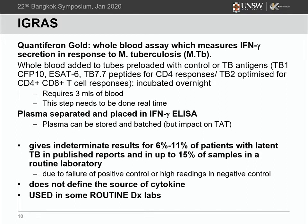So how do these work? With the QuantiFERON Gold, I think I'll leave this to the next speaker, but basically it's initially a whole blood assay. The antigen is added to whole blood in tubes. It requires a very small volume of blood, and then after an incubation, the plasma is separated from the blood, and the amount of interferon gamma in the plasma produced by the CD4 and CD8 T cells is measured by a standard ELISA technique. Although this assay has to be set up pretty much in real time at the front end, the back end, the ELISA part of the assay, can be batched, in that you can store the plasma and run multiple patients at the same time on the ELISA.